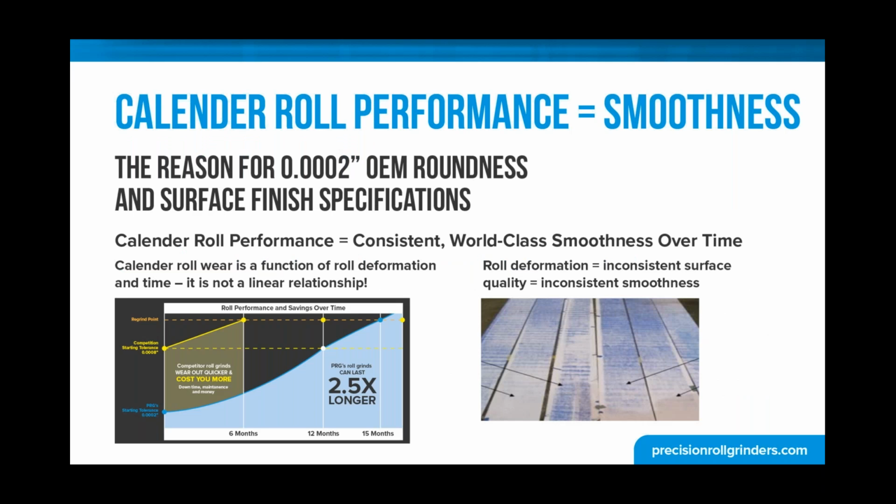Okay. So calendar roll performance with respect to smoothness. There are reasons that the original equipment manufacturer specified roundness of chilled iron calendar rolls at 2/10,000ths of an inch. This becomes particularly critical with coated board because of your surface finish characteristic properties, the demands on those properties, the demands on maintaining caliper, all those things. So calendar roll performance equals consistent world-class smoothness.